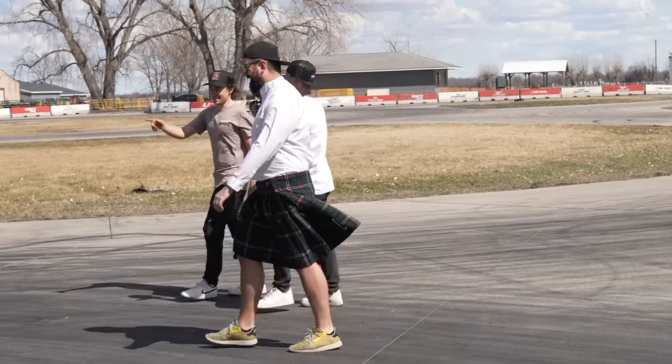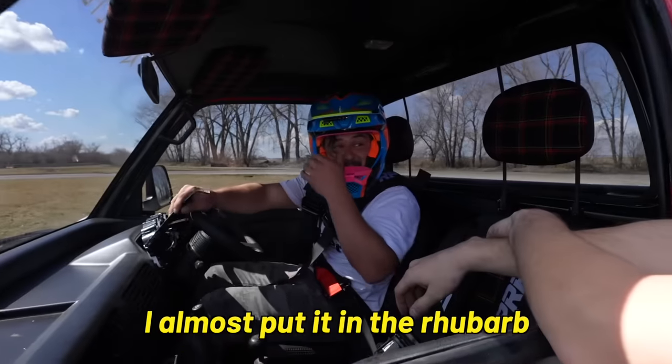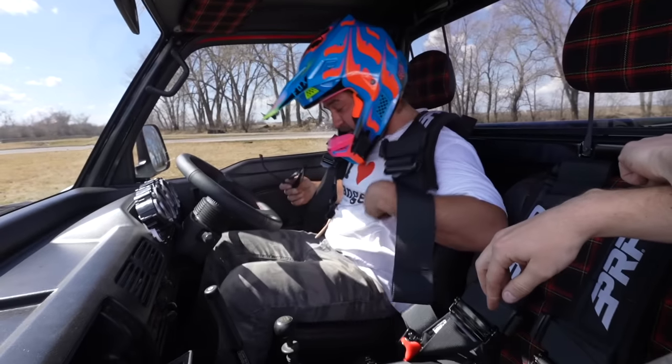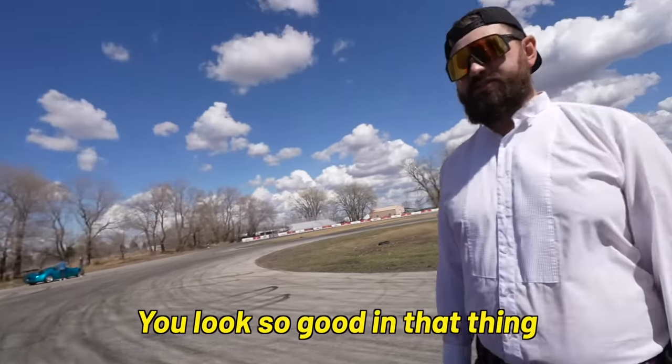We're good, dude. That mini truck's tougher than nails. Got it. And then he did that. You're getting it, dude. I almost put it in the rhubarb. Yeah. I gotta get out of this thing, dude. It's a workout and scary and also the sickest thing ever. Ever, dude. It's the dopest thing ever, bro. You look so good in that thing.